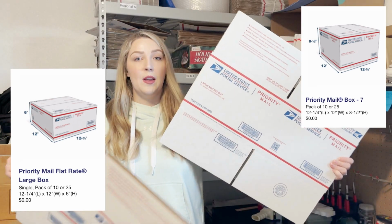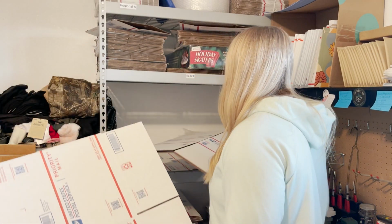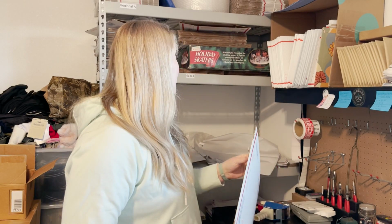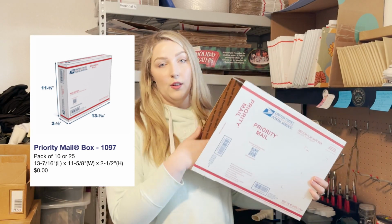So this is the large mailing box, this is the large flat rate. You can tell that this one is smaller than the other, and I think that's just because it's that flat cost. Okay, there is another box like this, and I think my husband's actually out of them at this point, but it's what I like to call the side loader. So you can open it up and then fill it this direction.